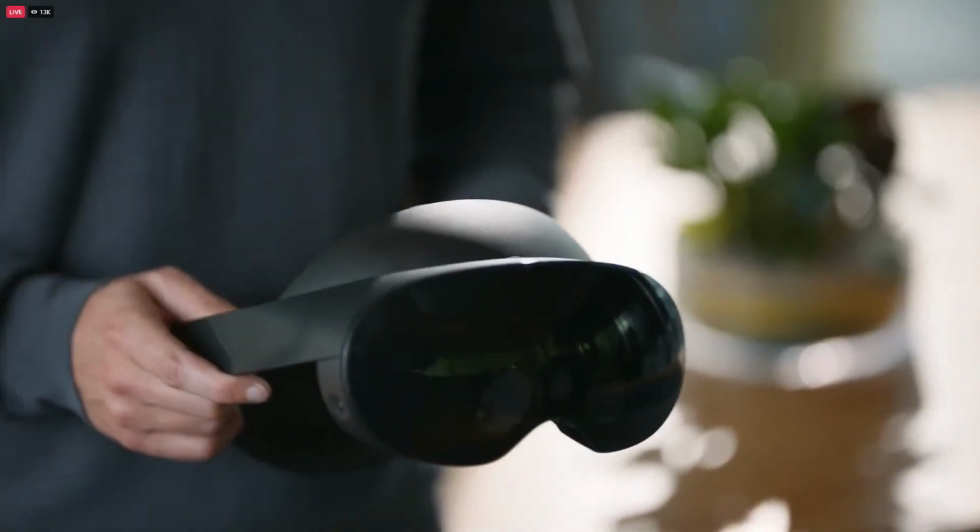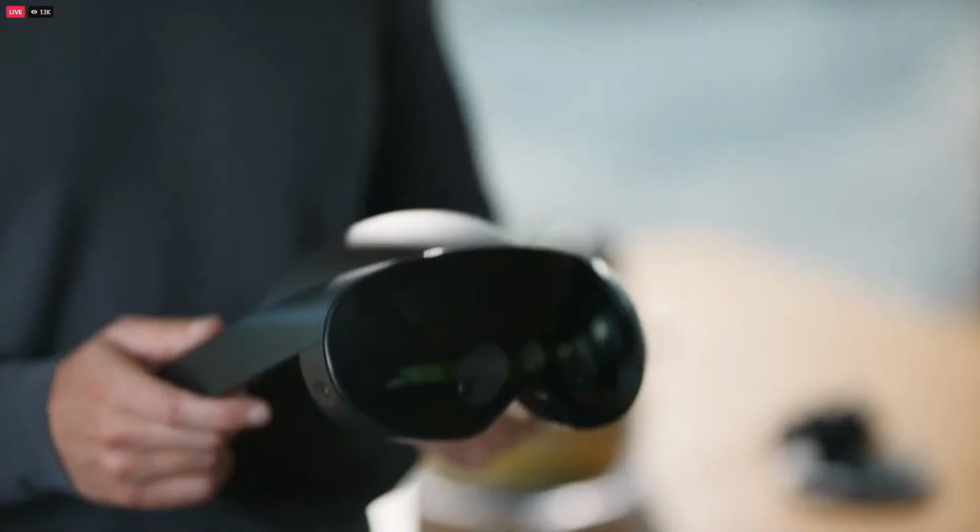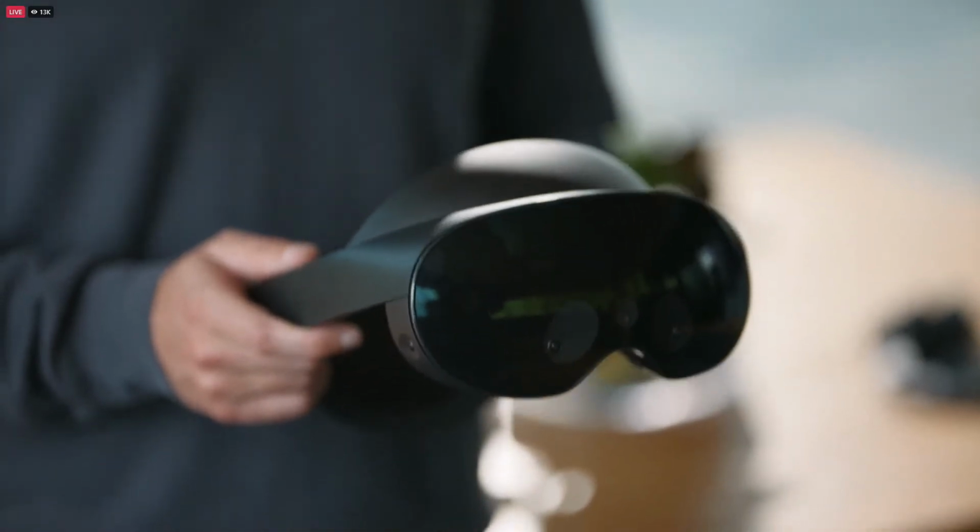It's all in a beautiful design that's comfortable to wear. So whether you're looking to work in a new way, or if you just want the very best experience that's available today, Quest Pro sets the standard. So to get into the details, let's check in with Angela Chang, who leads our Quest product team. And since this is a big day, let's go somewhere a bit special.